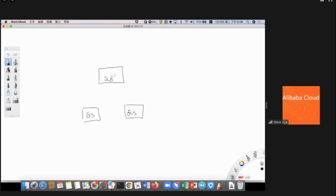What I'm going to do is create a listener in the SLB and configure the listener with the two ECS. In each of the ECS, I will create an Apache web service that listens to port 80 with the HTTP protocol. I will configure the listener to listen to port 80 with the HTTP protocol. Then later I'm going to visit this SLB from the outside, and you will see the traffic scheduled one by one to each of the ECS. That will be the lab I'm going to do right now.